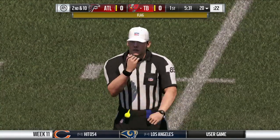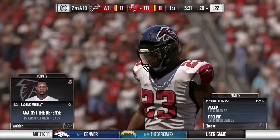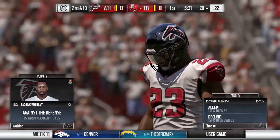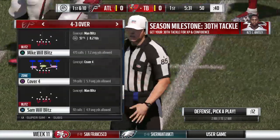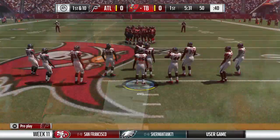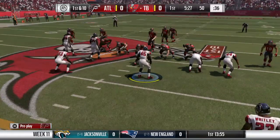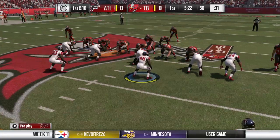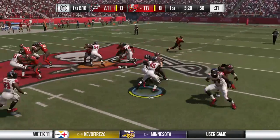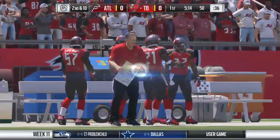Personal foul, face mask, defense. And I know it's hard in live action, but you've got to keep your hands away from the face. That's a 15-yard penalty. You work on it all the time, making sure your target area is lower and trying to keep your hands away from the face mask so you don't get the big penalty. Following the penalty, Martin trying to run inside, but nothing there. Officially no gain on the play, and it's second down.